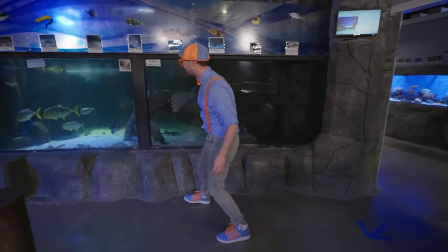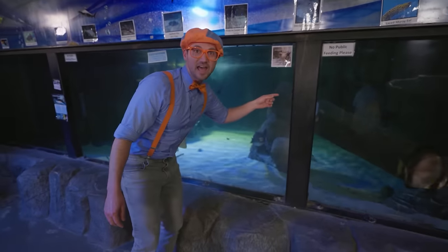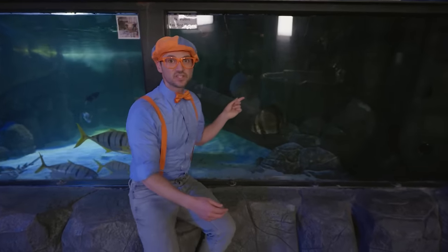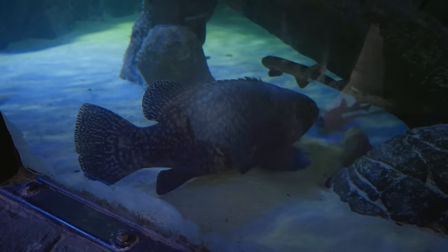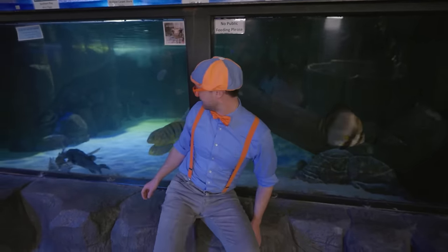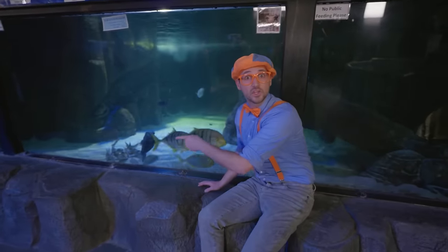Look over here. Wow, this is a big tank. Whoa. Do you see that fish way over there? Whoa. Yeah, there's a fish way back there. It's so big. It's a bumblebee grouper. Yeah, and actually, they live to be 80 to 100 years old. But this one's only about 10 years old, so it's gonna get way bigger. Whoa. Whoa, these are some big fish in here. Whoa, look at these. Hello, hey, and look at the bottom.